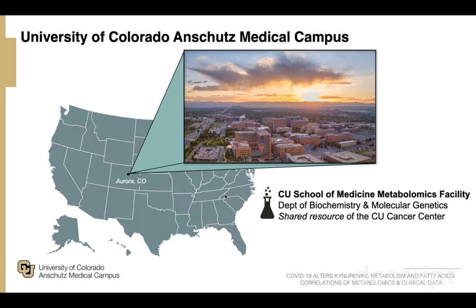So we are located at the University of Colorado Anschutz Medical Campus, which is in Aurora, Colorado, just east of Denver. We are part of the School of Medicine Metabolomics facility, which is housed within the Department of Biochemistry and Molecular Genetics. And we are a shared resource of the Colorado Cancer Center. And so our objective is to leverage mass spectrometry-based metabolomics to study any and all sample types in biomedical applications, everything from blood transfusion to trauma patients, cancer, and now infectious diseases such as COVID.